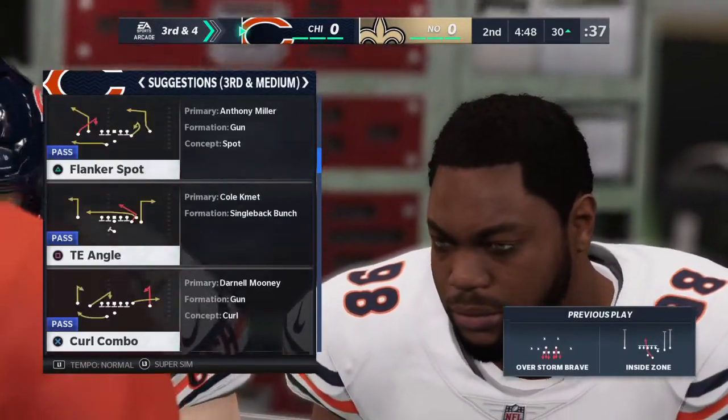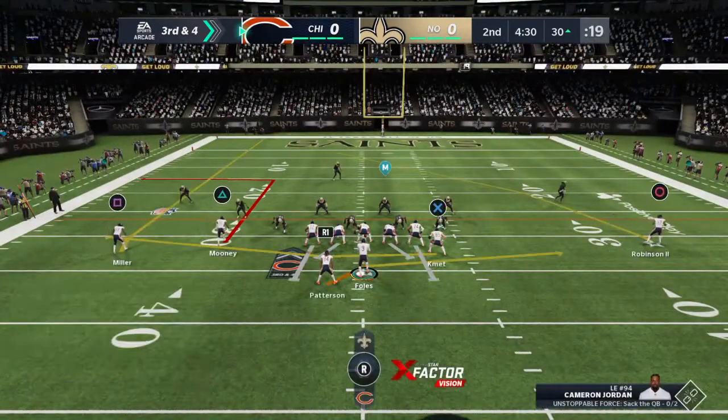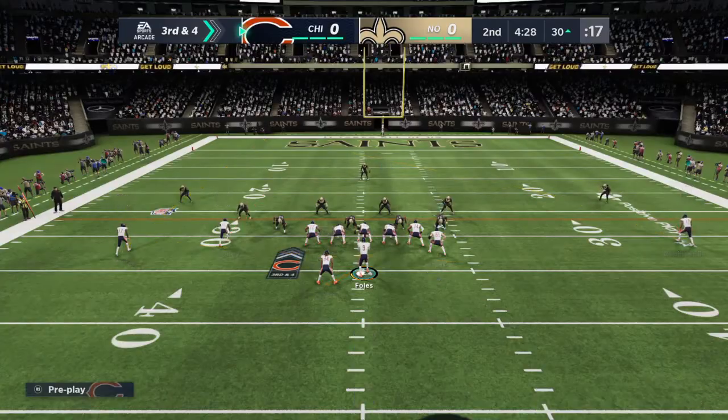Well, they certainly had success throwing the ball on this drive, and not as much running it, as we just saw once again on that last play. Stopped after a very short gain.